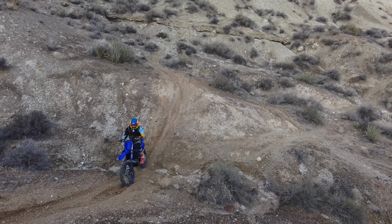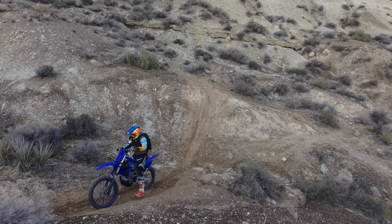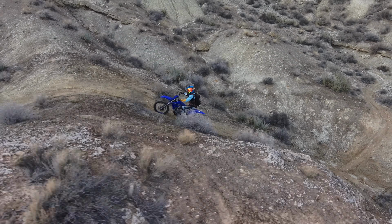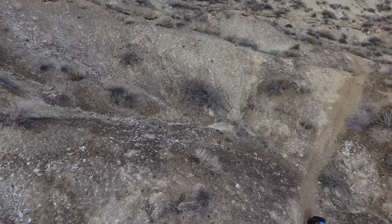It's a wide angle lens and the drone is above. But you go boom, down into the ravine and back up. And even though I'm covering the clutch, I still stall the bike. It's a lot of work to try to keep some of these running.